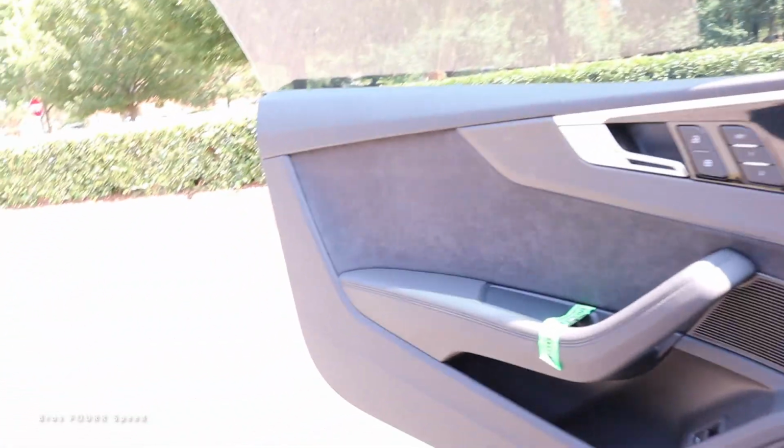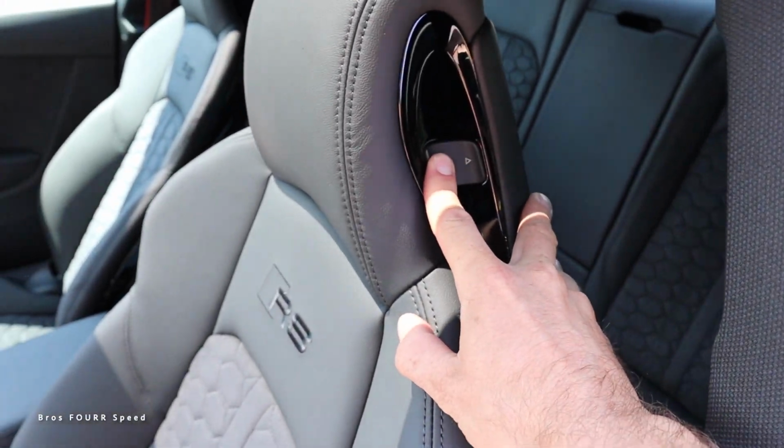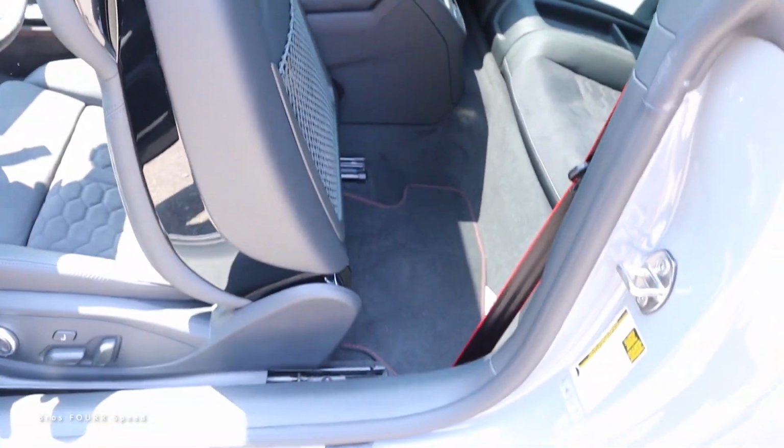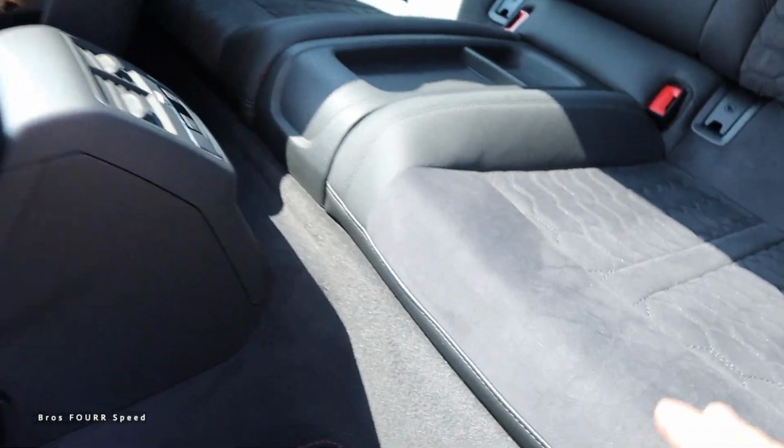And let's hop back to the back seats now, which I forgot to get to. In order to do that, you can use these buttons on the headrest to move that seat forwards, so that way you don't have to reach down below and your backseat passengers can gain access to that. And we have a 4-seater.